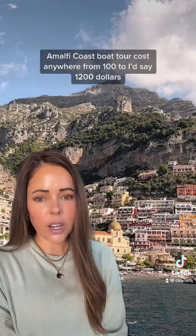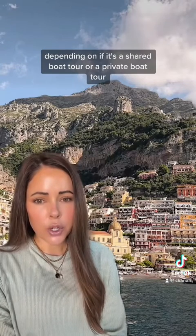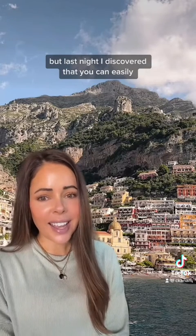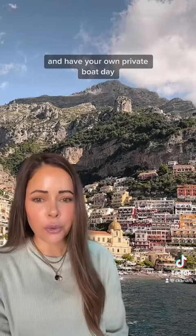An Amalfi Coast boat tour costs anywhere from $100 to I'd say $1,200, depending on if it's a shared boat tour or a private boat tour. But last night I discovered that you can easily and very affordably rent your own boat in the Amalfi Coast and have your own private boat day.